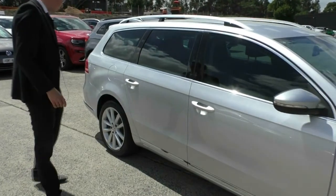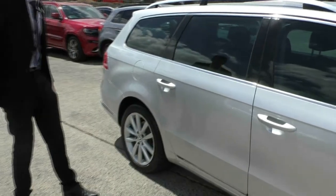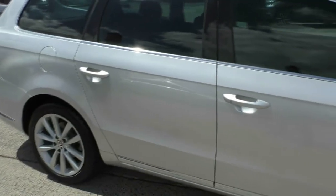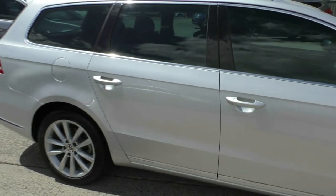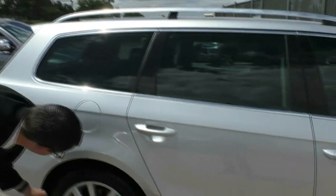Color-coded door handles here down the side, and no real marks along the side of the car that I can see, which is very, very good. A little bit dusty because it is outside and we do have some construction going on behind us, but otherwise, as far as marks go, there's nothing really going on here.